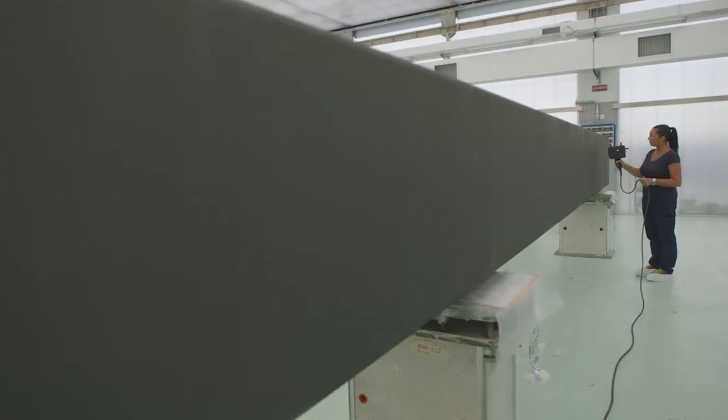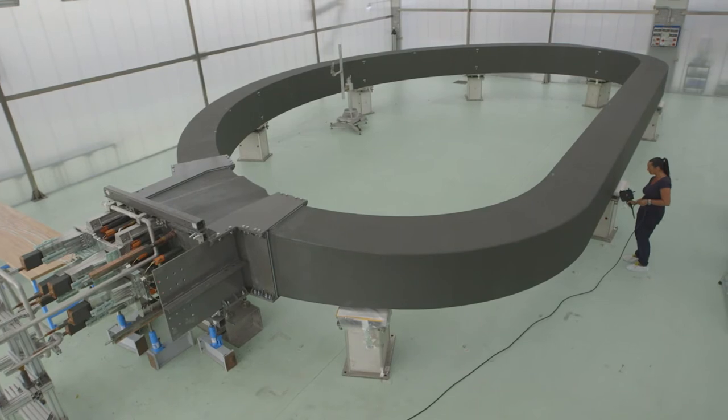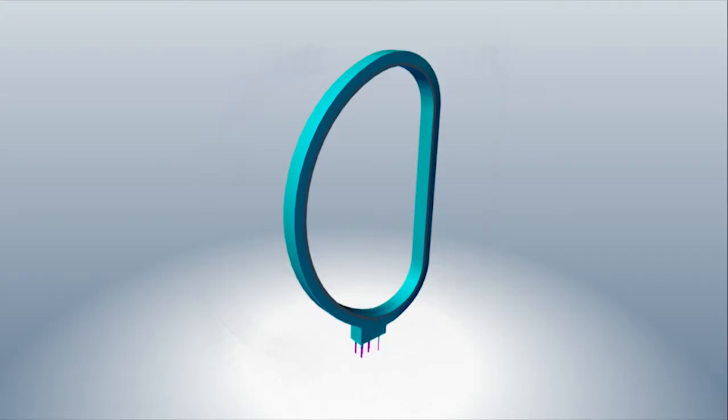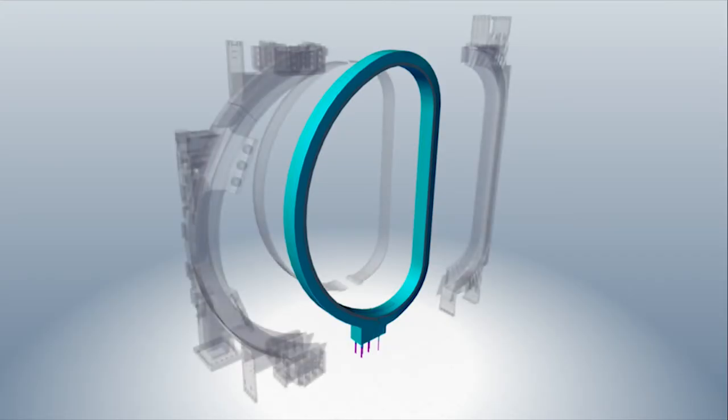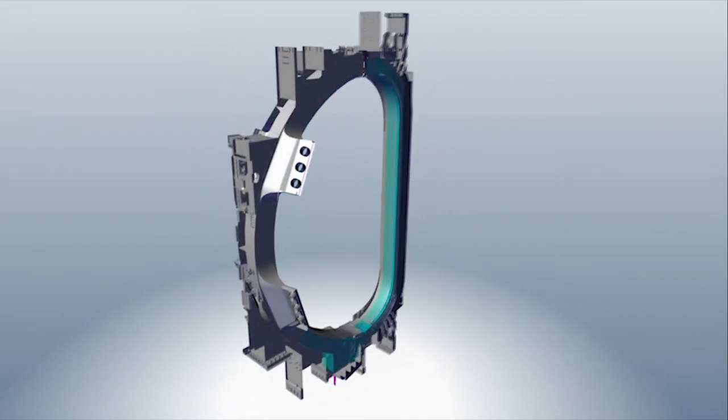In order to confine the ITER plasma, we need to manufacture gigantic, disc-shaped superconducting magnets, the toroidal field coil. I'm standing here in front of the 1D pack, which is the core of the TF coil. The dimensions of the TF coils are quite large. They are 16 meters long, 9 meters wide, and they weigh 300 tons, the weight of a Boeing 747.